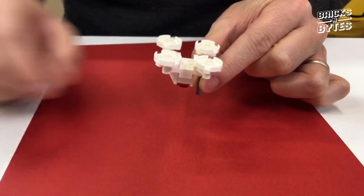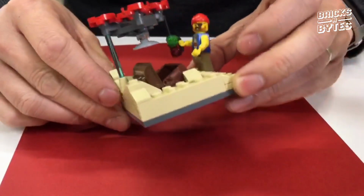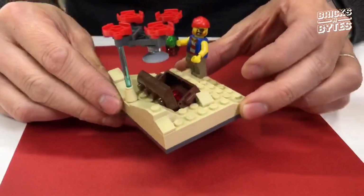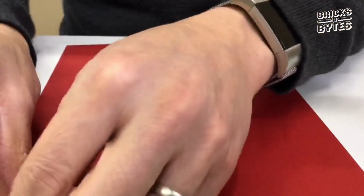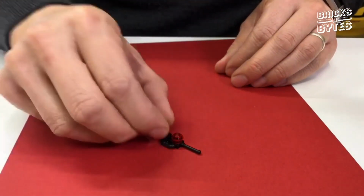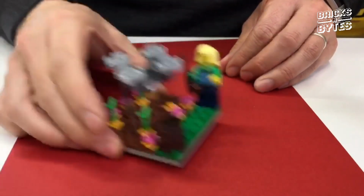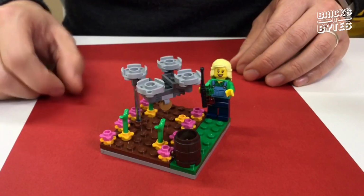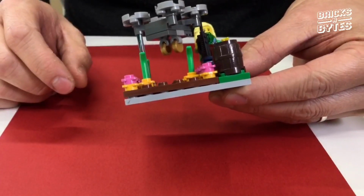So as you can see with the pirate, we've got a little metal detector, okay? If you want to make one of these controllers, you can just get a walkie-talkie piece and add some lights to it. There we go. Okay, our farmer, there we go. She's got, you can see underneath there, the drone is holding a couple of seeds.